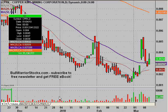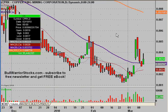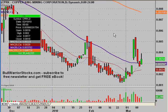Hey, this will be a video chart on CPRK, Copper King Mining Corporation. Wanted to get this updated. Interesting chart going on here, possibly a nice entry. If anything, from a trade setup perspective, we have a nice risk versus reward setup here.